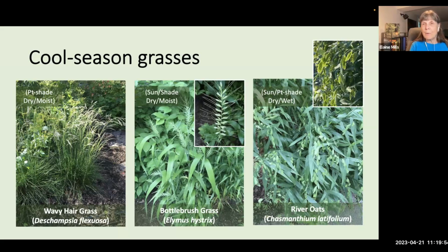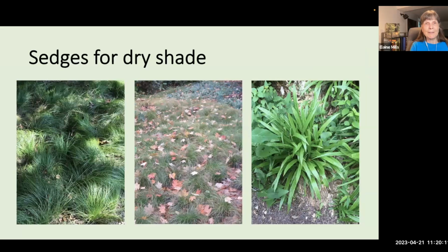River oats is the most aggressive as far as spreading, so you want to be careful about siting that if you have any concerns about fast spreading plants. Bottle brush grass will seed somewhat, but it's very easy to lift and move around if you don't like where it's landed. Sedges are great plants both for dry and moist shade.